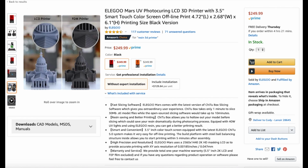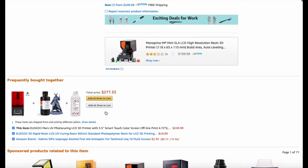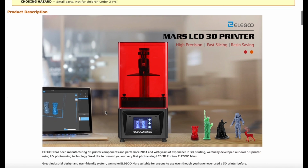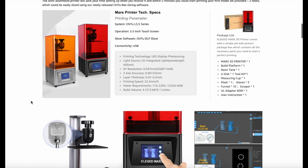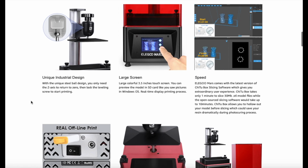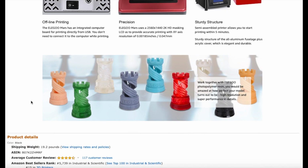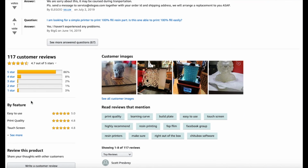My biggest concern would be the slicing software that it uses and the parts quality that it's made from. But scrolling down you can see a few more things about it. Right here is most of the specs that it uses. And you can see the Z-axis and touchscreen and some of the slicing software. Then scrolling down, here's some of the answered questions and reviews. The reviews are pretty good, 4.7 out of 5 stars for 117 reviews.